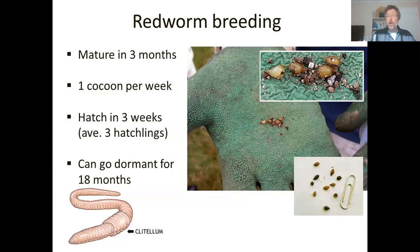These red worms are prolific, and they can live in captivity in a small bin, eating your food scraps. They will be mature, which means they can lay cocoons and make babies, in 3 months. You'll notice that when they have the band around their neck, which is called the clitellum. Each worm is a hermaphrodite, so they're male and female. If you see them twisted together like a pretzel, they are actually mating. And out from that clitellum will slide one of these cocoons.